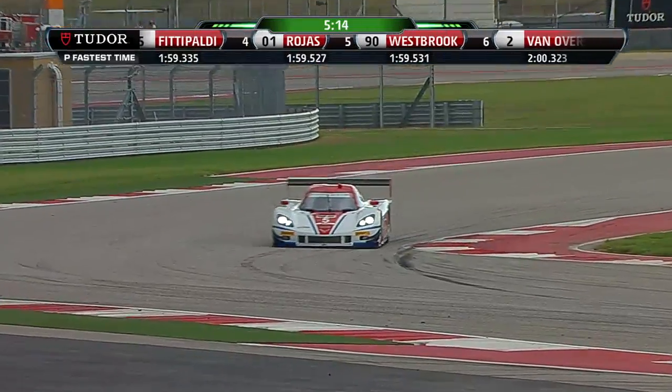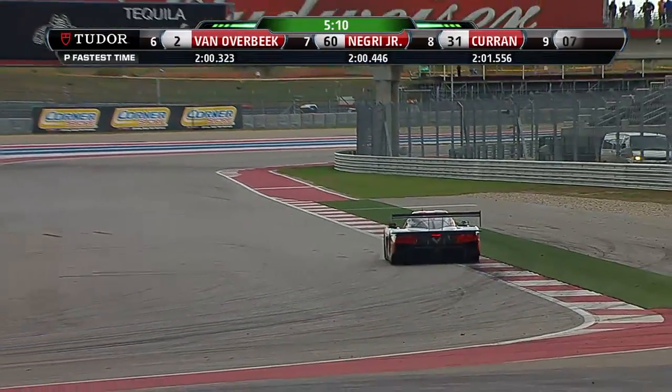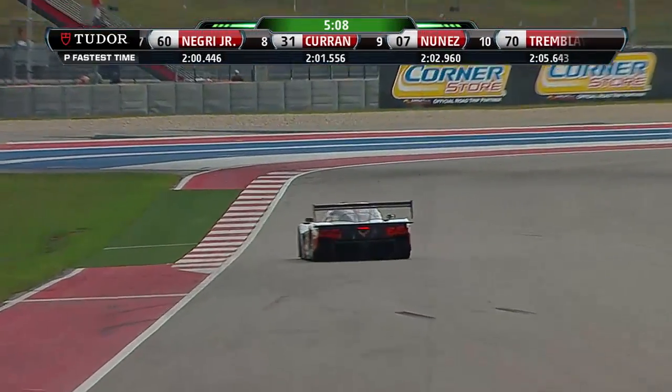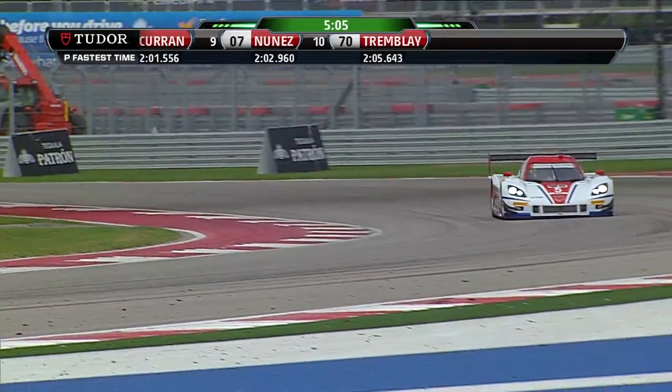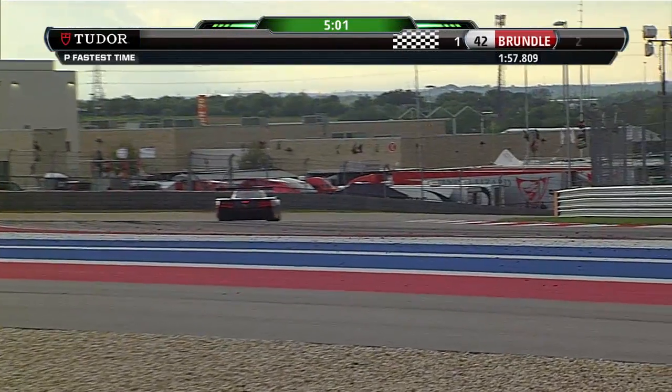So the prototypes, look at what Ricky Taylor did at a 1:58.6. That's the level of development that they put these DP-derived machines through with the extra diffusers and the downforce and the additional power and the like. It's pretty impressive in what we're seeing.